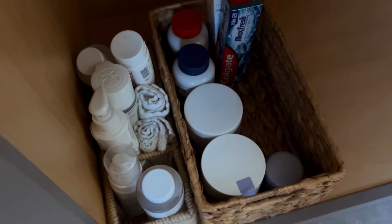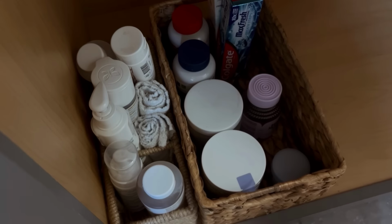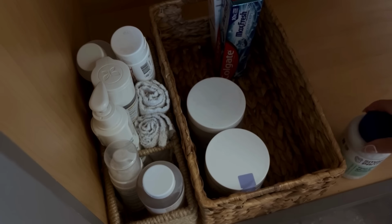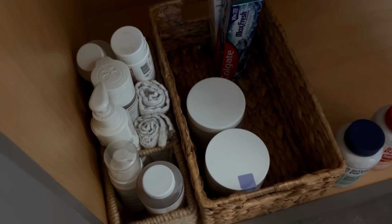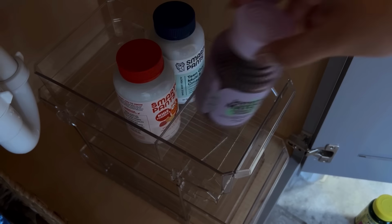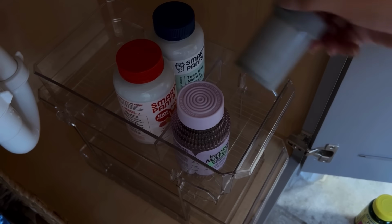Let me put those in the back since I don't technically need these right now. We'll put those in the back. My vitamins up front. I think I'm actually gonna redo this. I think I'm going to put my extra hair care products in here, and then I'll put the vitamins and stuff on one of the acrylic organizers that I have. Kids' vitamins, my vitamins.